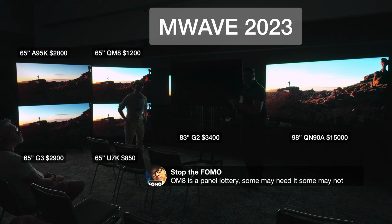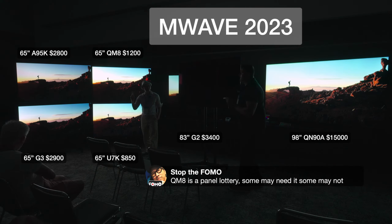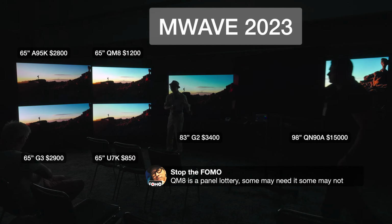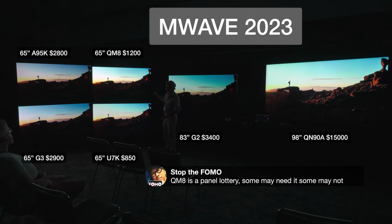But if we're talking about performance, what would the S90C have done in comparison to the G3 and the A95K? How would it look in comparison to them? That's a great point. The A95K wasn't perfect. It was the first QD-OLED release of Sony last year, as well as the S95B. The S95B was bright, but the color accuracy was not quite there, and it wasn't bright enough. Some people wanted it to be even brighter. So the S90C directly addressed that issue with brightness.